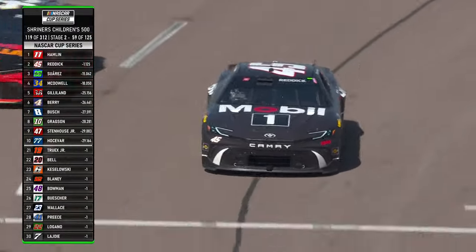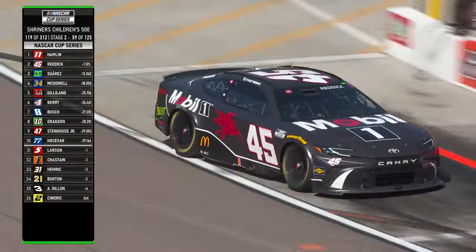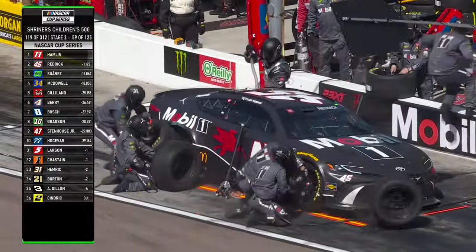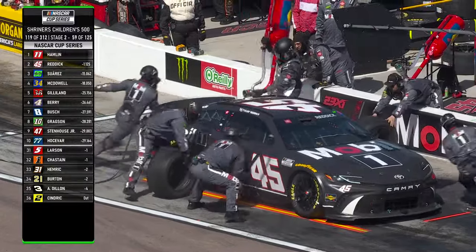Regan. 45 of Tyler Reddick, one of the few drivers on my end of pit road I can hear saying that his balance is good. The team reminded him not to slide too far through the pit box. He did that on the first stop.